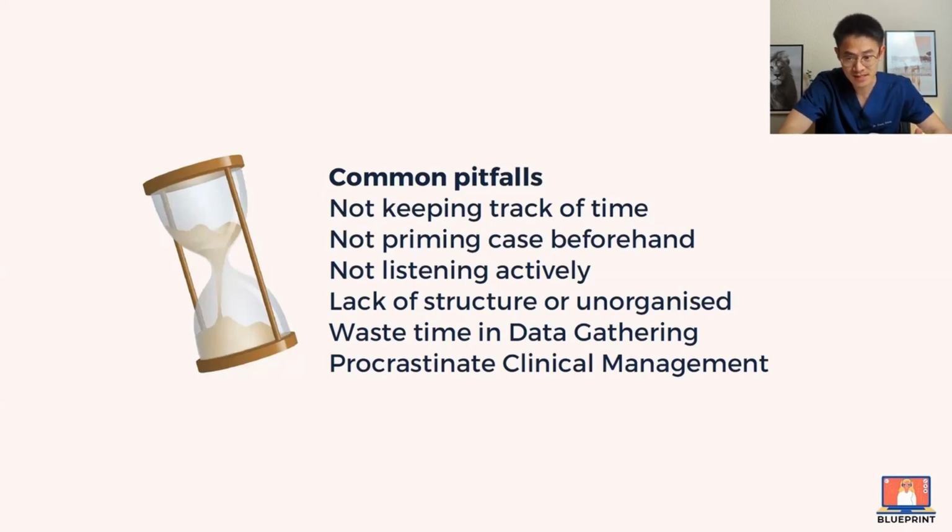Not listening actively is another reason. If you're not listening actively to what your patient is telling you, then probably you're not physically in the consultation. You're thinking about the next thing, or you're just overthinking, and you don't really register what the patient tells you. And then you might ask these questions again later, and it sounds like you haven't been listening.